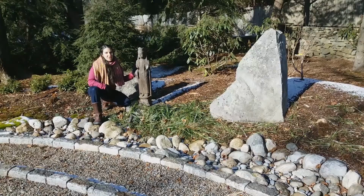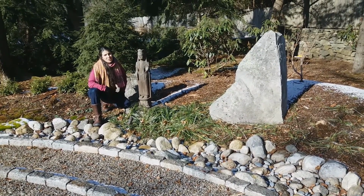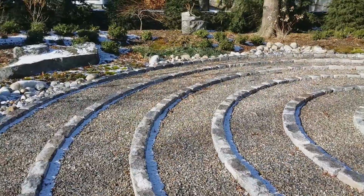So I just wanted to show you this lady here. This is our Buddha for this garden. We found her in a local antique shop, and she truly is the inspiration for this garden. She's a symbol of peace and calm and makes all the difference to the space.